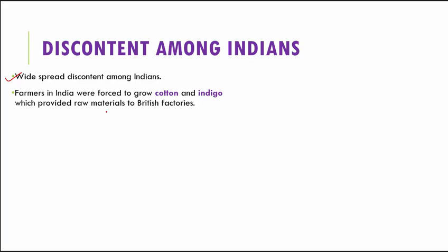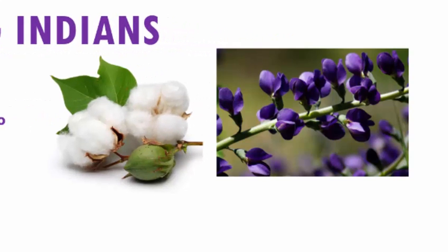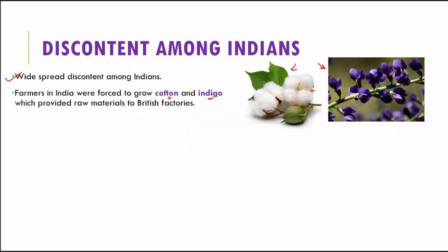They saw that farmers of India were forced to grow cotton and indigo. What are cotton and indigo? These are two crops here. This is cotton and this is indigo. Now, these two are not food crops, they are actually commercial crops, and these provided raw materials for the British factories. So, this wasn't good for India.